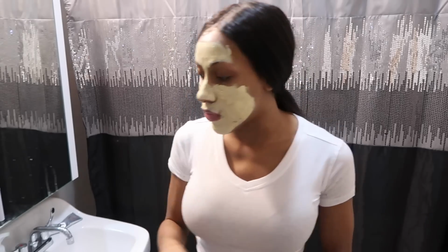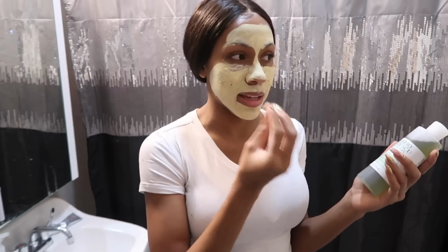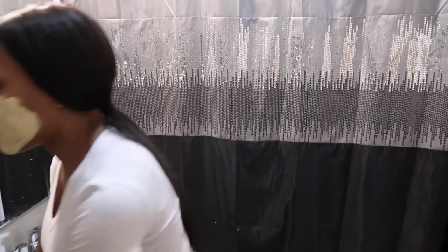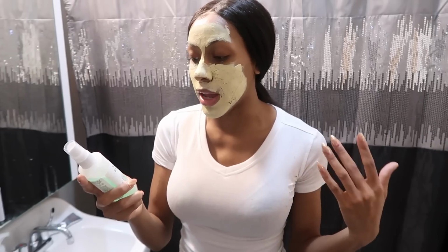So I use a little cotton pad and put it on my face. I love this for my T-zone because I'm oily, and I feel like this takes the oil away. This product right here is the facial spray with aloe, cucumber, and green tea. And this spray, it just depends.